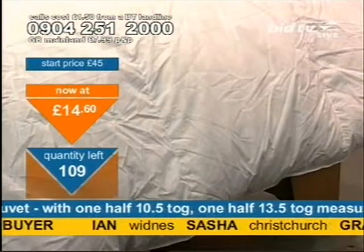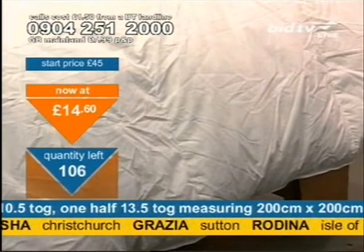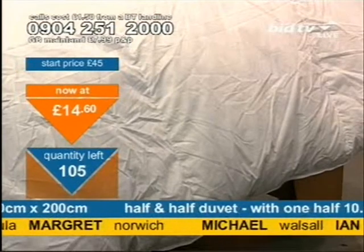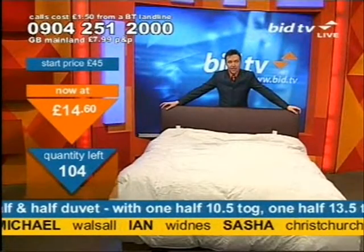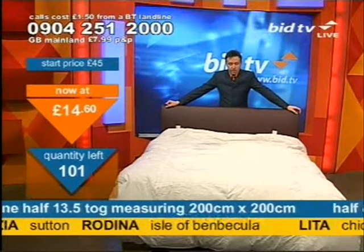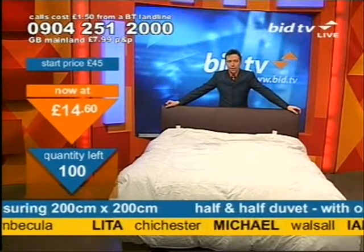Peter in Portsmouth, Ian in Widnes, Sasha. Sasha's here. Sasha only comes out when there's a bargain on screen, I tell you. Look at this. £14.60 for the quality that's on screen here. Blimey.